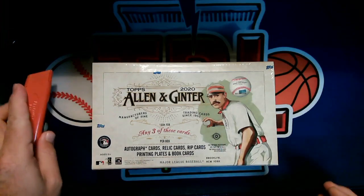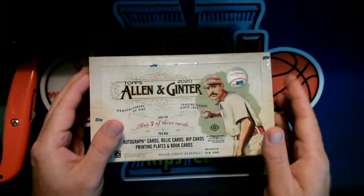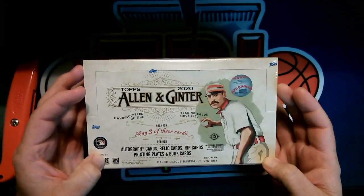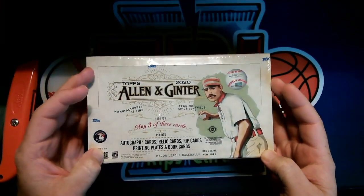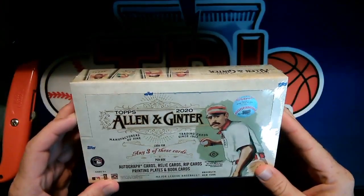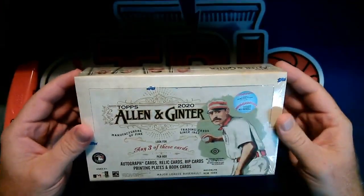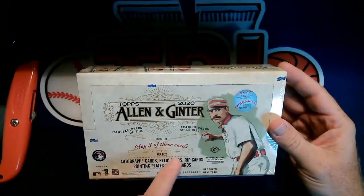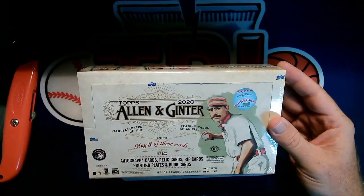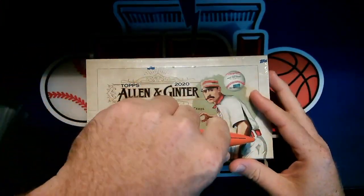So here we have probably my favorite set, the Allen and Ginter. I just love the randomness of all this. It's completely out of the blue. Some of the cards are just crazy. I mean, they're just some sports cards, but a lot of just crazy stuff. So look for here in this hobby box any three of these cards: autograph, relic, rip, printing plate, and book cards. So we'll see. I can't wait to see just what's in here.